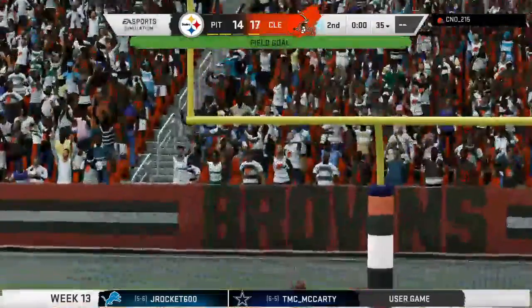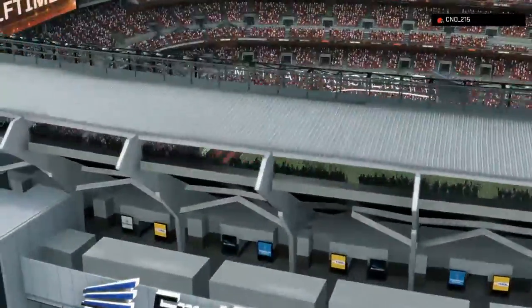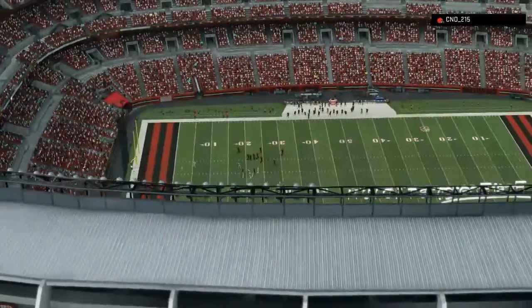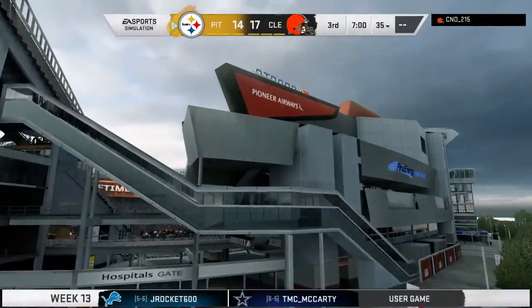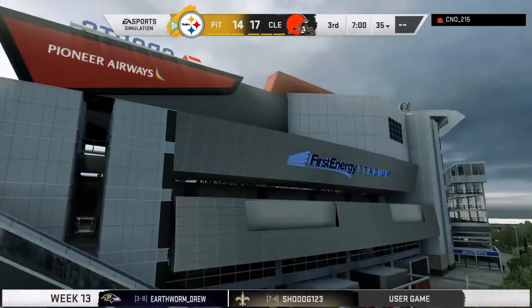Seibert's kick is good. So we've hit halftime. Just a field goal separating these two teams at the break. As we'll head down to Orlando, that's where we find our man Jonathan Coachman at our EA Sports Halftime Report. Coach.